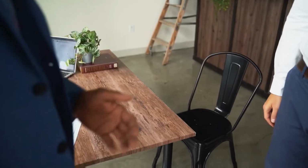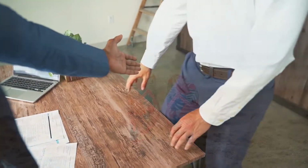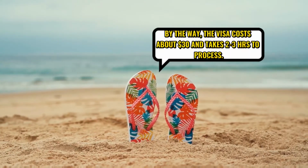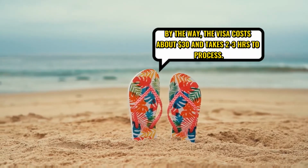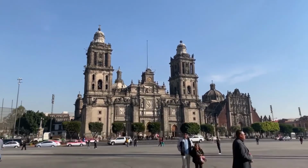So here's a couple of things to know. Dress appropriately when you're going for your visa interview. I know it's self-explanatory, but you don't want to go there wearing shorts and flip-flops. There was one guy who actually got sent back for wearing shorts when he went for his interview at the Venezuelan embassy in Mexico City. Don't be that guy, alright?